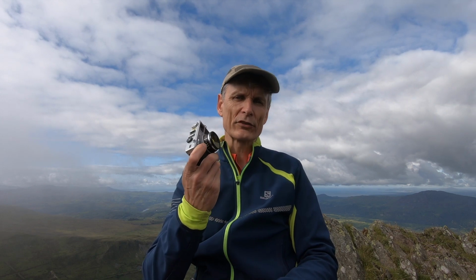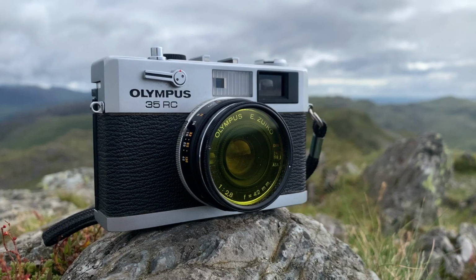Now on top of Knicht, the highest peak around here, got wonderful views all around, as I'm sure you've seen on the B-roll. A little bit about the equipment. Last time I was up here, I had a couple of cameras, a 35mm and a 6x9 folder. Today I've come predominantly, excuse me for the midges, with my little Olympus RC with a yellow filter attached. This is shooting black and white Ilford XP2, which is perfect for these conditions.